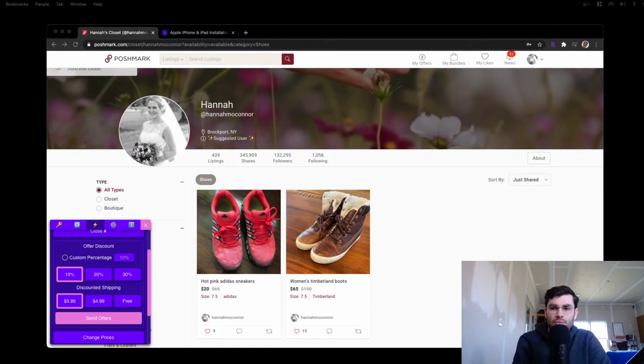If you start to get up in the 8, 9, 10,000 shares a day, that's when you risk getting put in share jail, and Poshmark will block you from sharing for a day, and then you have to wait a day before you can share again. And if you get in share jail too much, then they'll actually restrict your reach. So when you share your items, you're actually not showing up in all of your followers' feeds. So that's something you definitely want to be careful about.